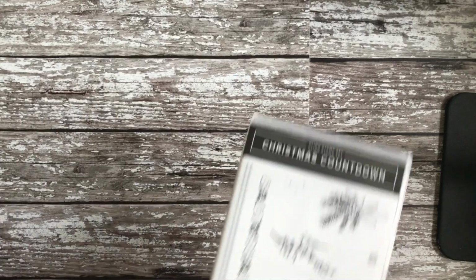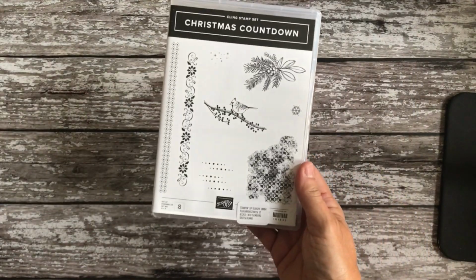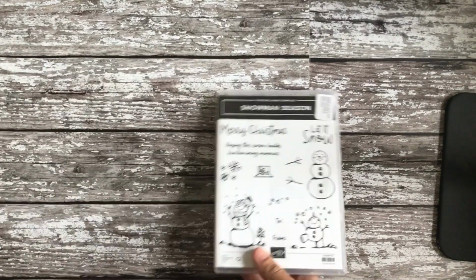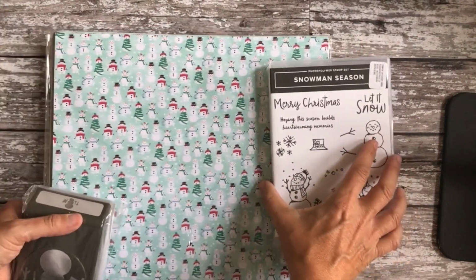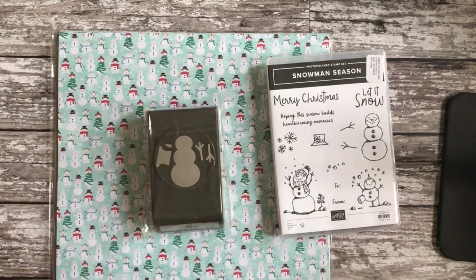I've got piles of stuff on the floor. This is a stamp set that goes with the advent calendar. Right, here we go. I've been looking forward to getting this one. This is just my colours. Totally my colours here.